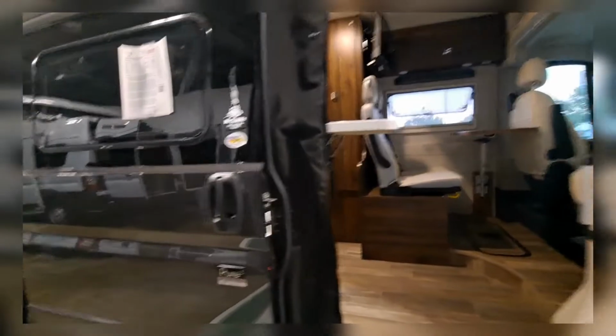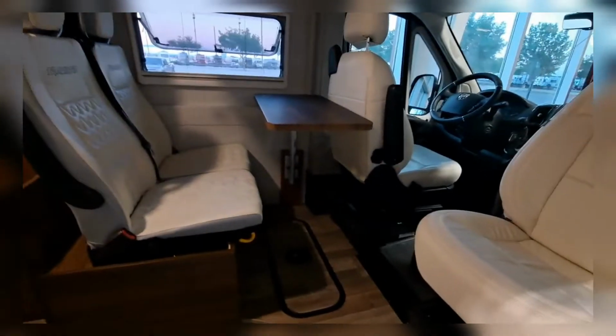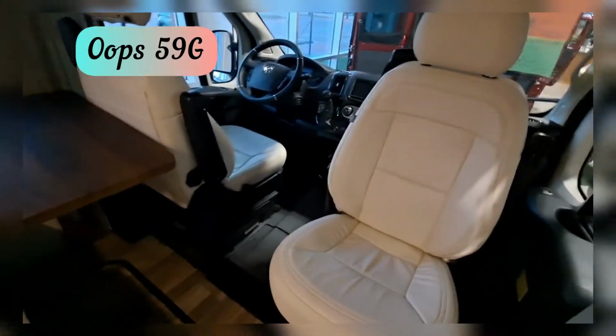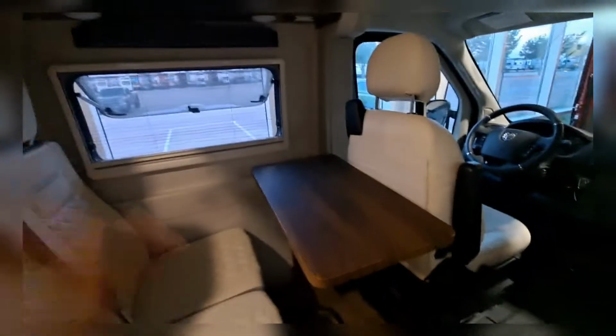Come on, let me take y'all in here and look around, baby. Let's look around, baby. See, this 59K ain't bad at all. These seats are so comfy. Y'all, they comfy. TV comes with a sound bar. I don't like the dark color.